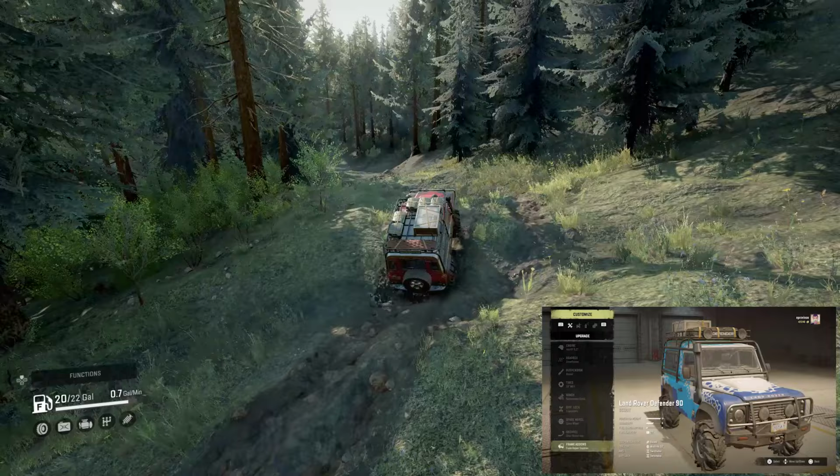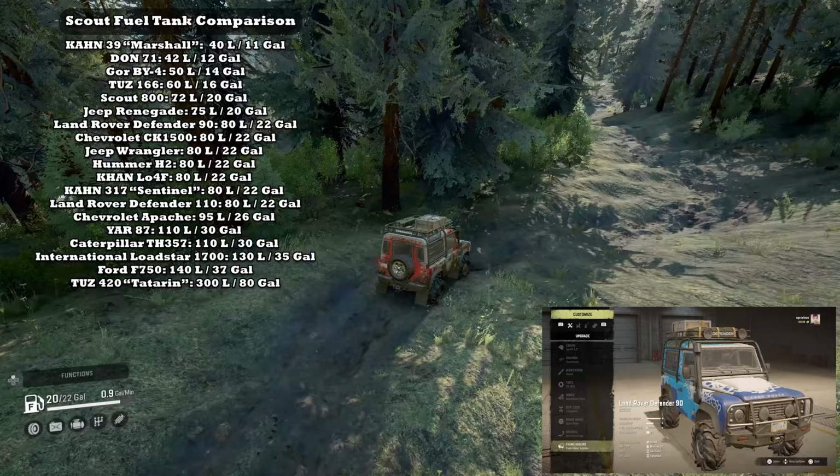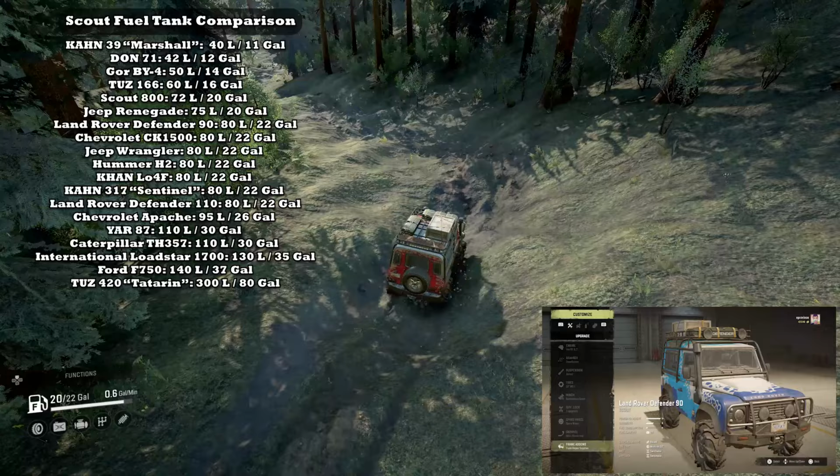Anyways, like I said, it has a 120,000 torque rating. It weighs 1.9 tons, and has 33-inch mud tires that you can get. Its fuel tank is 80 liters, equating to 22 gallons of fuel. Excuse me on that one. Like I said, it has one spare tire that you can put on the back just in case you blow a tire.